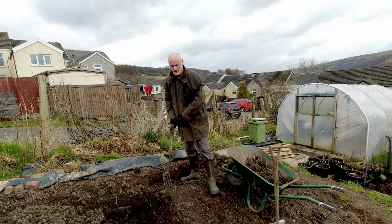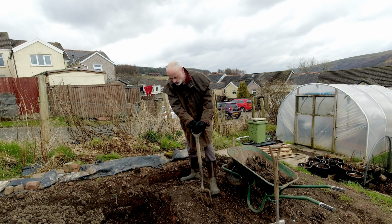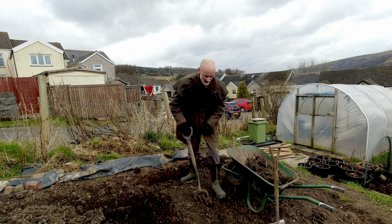Well, the sun has gone in, but it makes it prime time for digging, just to keep yourself a bit warm. So I'm going to try and do another couple of strips here. And I really am getting towards the end. Good times.